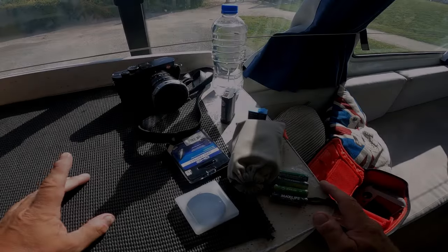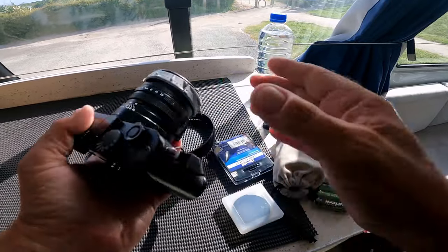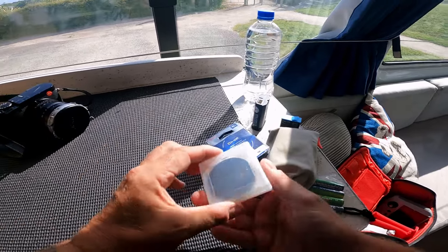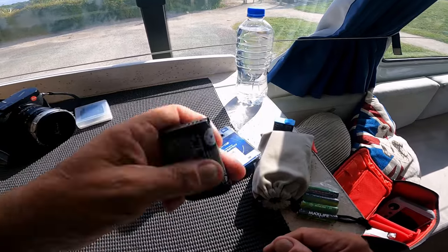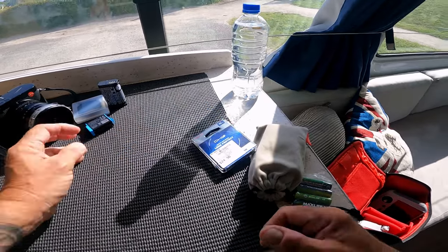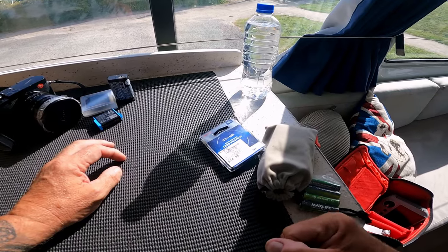Okay, so things I need for this trip. First and foremost, the Leica Q2. Beautiful camera. We'll take the camera with its 28mm f1.7 lens. We'll take the polarizing filter, that's just a circular polarizer. Always need a spare battery for the camera just in case. We'll take a spare battery for the GoPro 9, which I'm filming on at the moment. We will obviously take the GoPro. We'll take the chest harness for the GoPro.